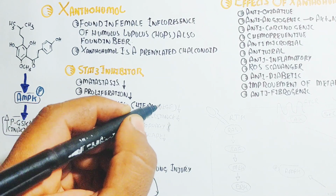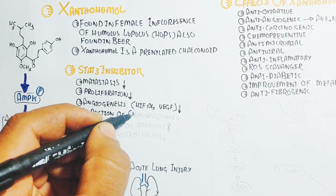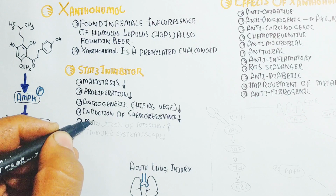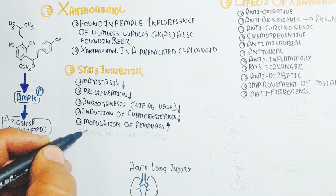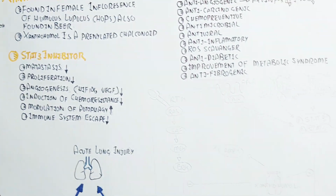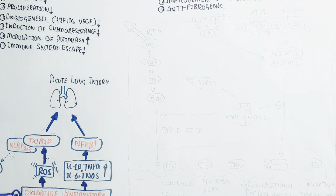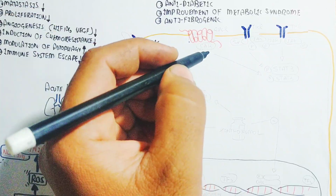It is basically a STAT3 inhibitor. How is it possible? Let's understand the whole story. It will decrease metastasis, proliferation, angiogenesis, HIF1 alpha, and vascular endothelial growth factor. Induction of chemoresistance will decrease, modulation of autophagy will increase, and immune system escape will be decreased. In this way, the immune system functions properly.